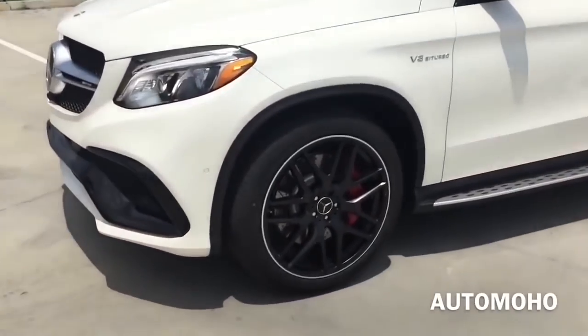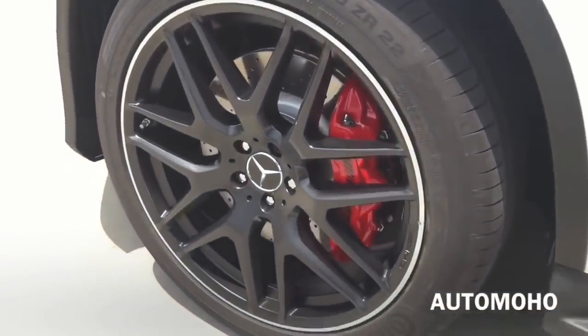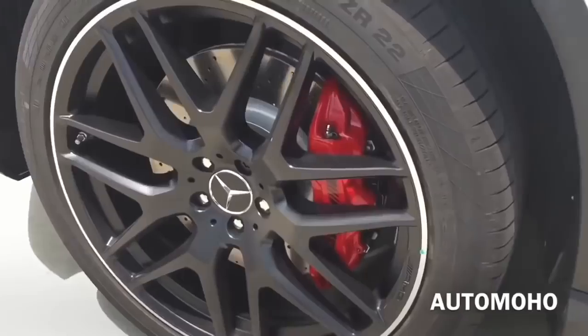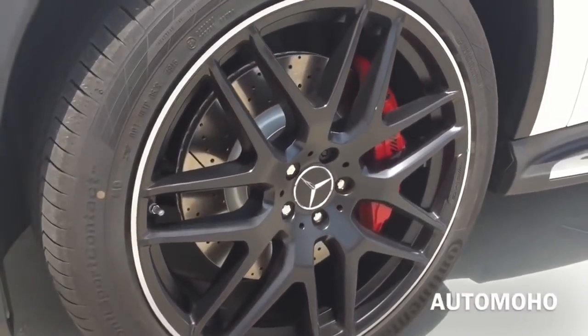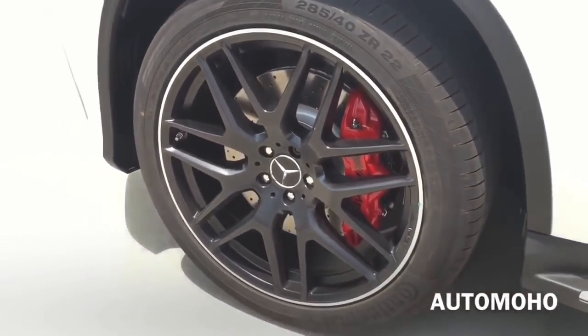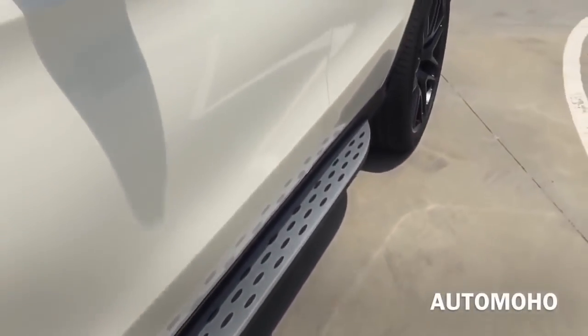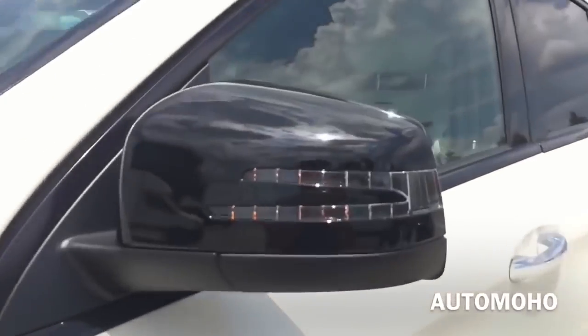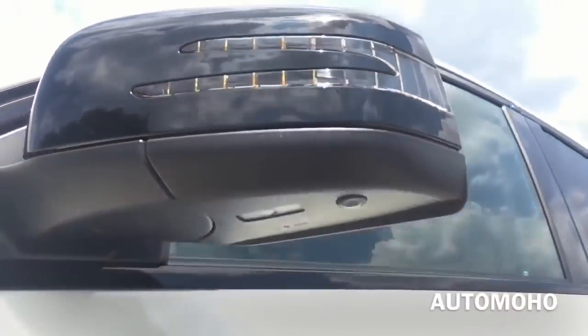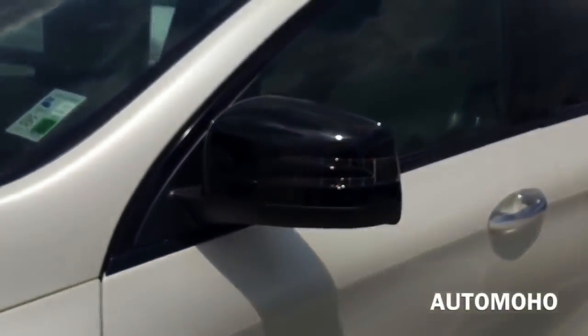Now moving to the side, you see that this particular model comes upgraded with 22-inch AMG black bi-color wheels with 285/40 Continental tires. Behind the wheel is the set of slotted cross-drilled brake discs, as well as the red painted brake caliper with AMG lettering on it. V8 biturbo badge on the fender. And there's the brushed aluminum running boards to ease your entry and exit. Gloss black side view mirror with integrated LED turn signal indicator. Side cameras are also integrated into the side view mirror.